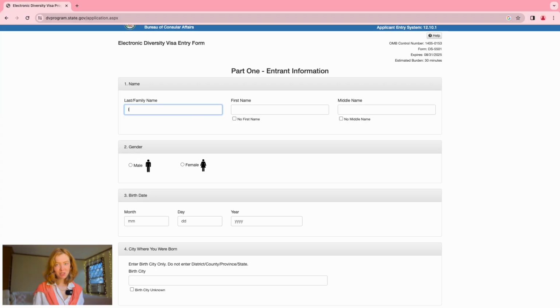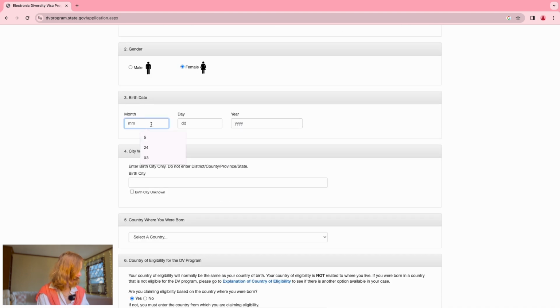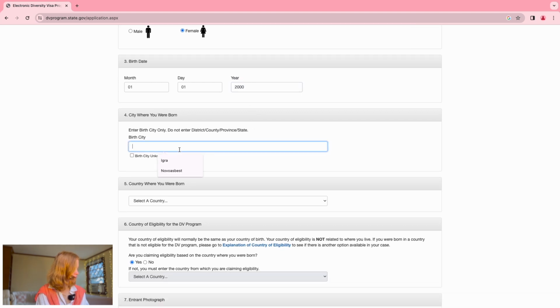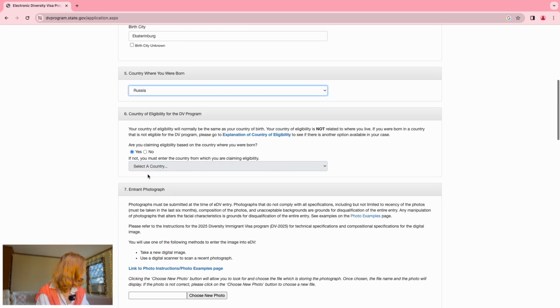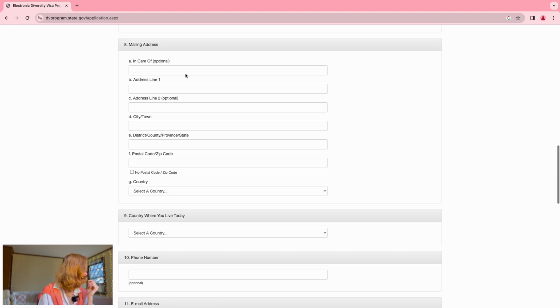Let me show you how the application looks like so you can get a feel for it. So you start by inputting your name. So maybe you put something like this. If you have a middle name, you should put your middle name. Then you select your gender, your birth date, city where you were born, country where you were born, and then you'll need to upload a photograph. And then you put your mailing address.